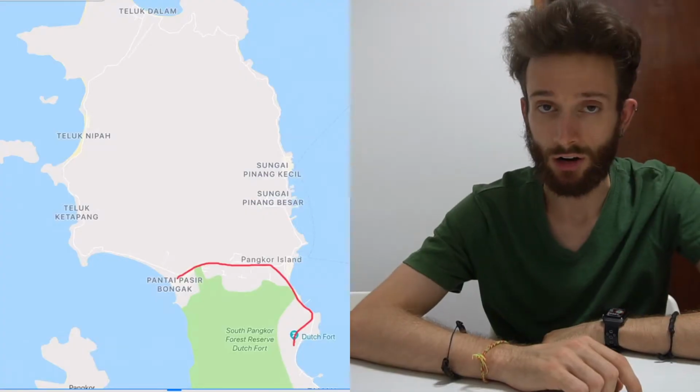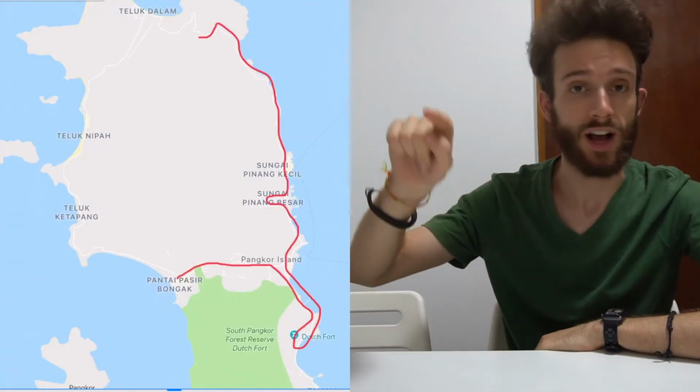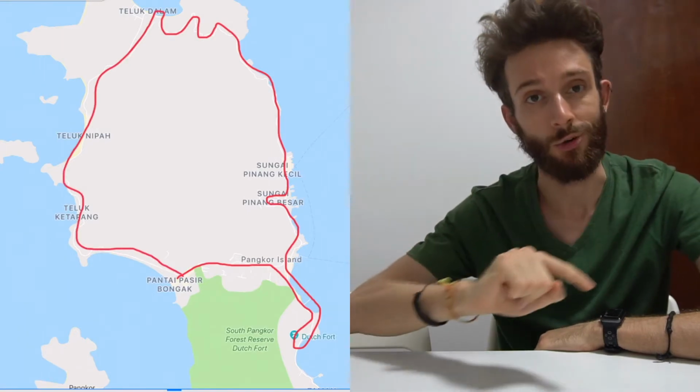The west part of the island also has a temple, and if you're staying over there and you don't want to do a whole tour, it might be a good way to break up the beaches. If you get a car or a driver, you can just make a big loop of the island and see each of these things as you go by.